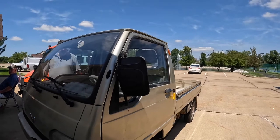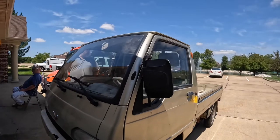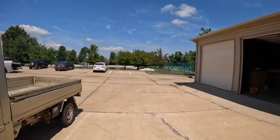Yeah, the cars weren't worth it. My wife used to own one. She used to have one. A lot of people, they were actually hot back then because of the gas mileage. Gas mileage was awesome. Yeah, right on, man.